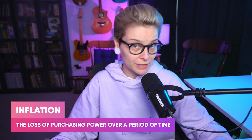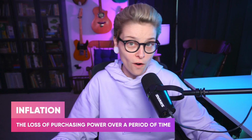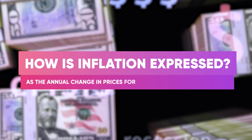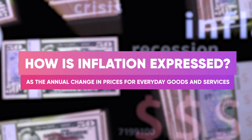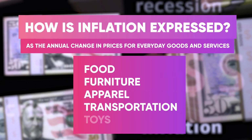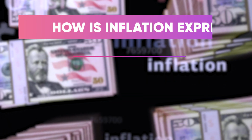Inflation is a loss of purchasing power over a period of time. This means that your dollar won't go as far tomorrow as it did today. It is typically expressed as the annual change in prices for everyday goods and services such as food, furniture, apparel, transportation, and yes, even toys.